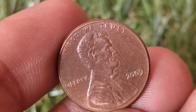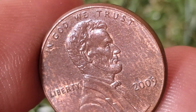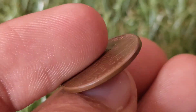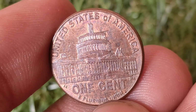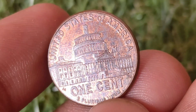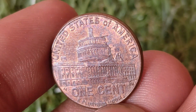In today's episode, we'll uncover the Presidency design and what makes it special, the fascinating backstory of the 2009 Lincoln Bicentennial series, real auction prices collectors have paid, and the most valuable errors worth serious money. Stick around till the end to see a $20,000 sale you won't believe.